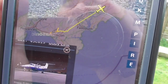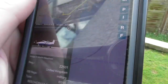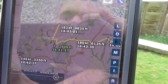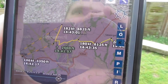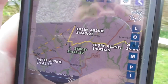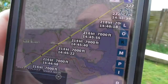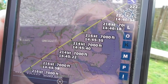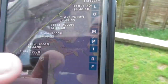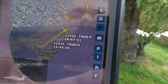Now we get to see the ZZ501 once again taken off at Culdrose for the second time, just around 2:42 PM, so just before 2:45. As you can see, it's pretty much flying at the same height, around 7,000 feet.